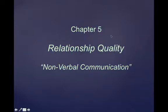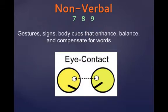Chapter 5, under Relationship Quality, Nonverbal Communication. Nonverbal communication includes gestures, signs, body cues that enhance, balance, and compensate for words.